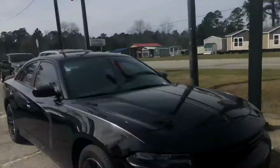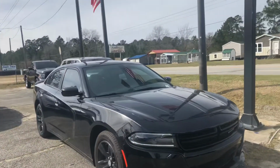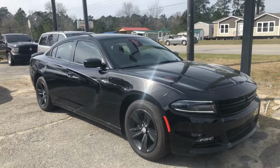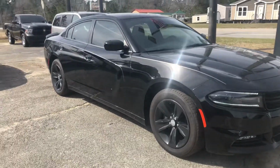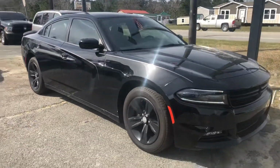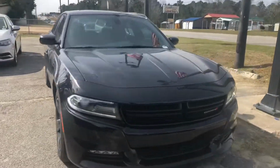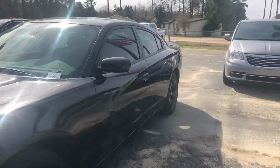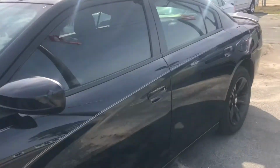I wanted to get you a quick video of this beautiful 2017 Dodge Charger SXT that we have here. This is a beautiful car that only has 15,000 miles on it, which is crazy low. And I just wanted to take you around and let you get a good look at it and be able to show it to you before you come in and test drive, so you can see the vehicle is here and it is ready to go.